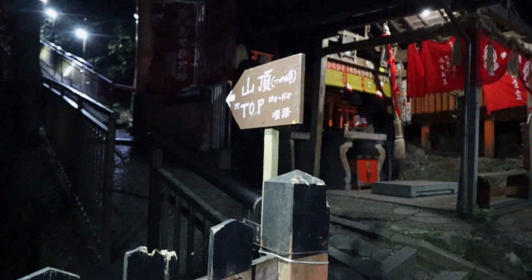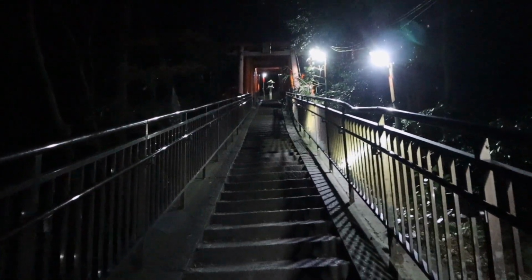This is it. These are the big stairs that lead to the top. It's definitely spooky at night. I just saw something at the top, but it's a lantern. Whew. Despite this, there is still a spiritual atmosphere. This mountain is definitely a mysterious place.